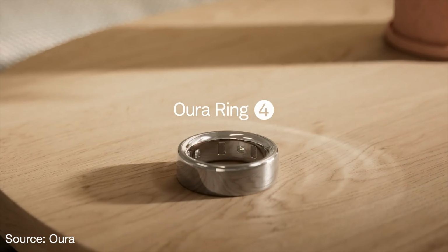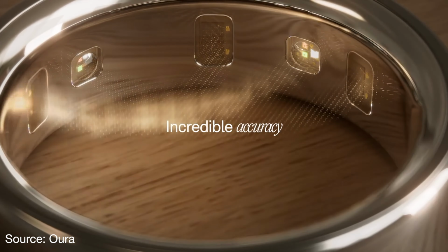Number 9 is my Oura Ring. I've been an Oura Ring user for about a year now. I have probably never taken this off longer than a couple hours just to charge. So almost every single day now for over a year, and I've gotten a ton of good use out of it. The core value for Oura is that they are a passive health tracker.